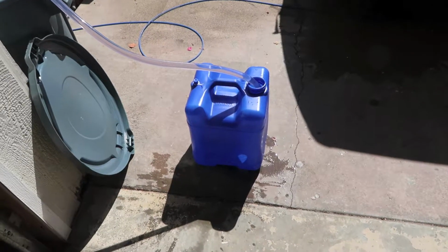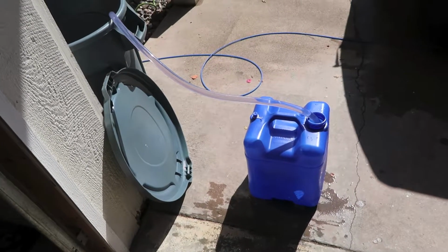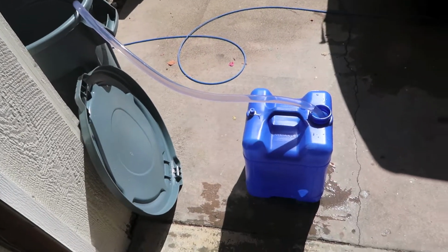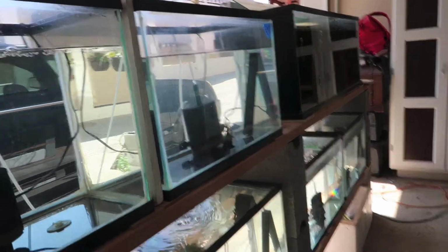I also don't have a pump for this, so I gotta do the old suck and drain, or whatever you call it, siphoning. Bummer. So this is one batch of babies from the parents over there on the right. Look how many there are.